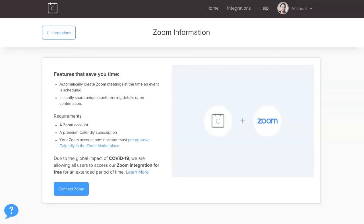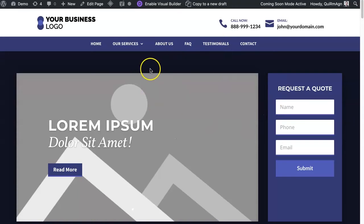So let's look at how to actually integrate Calendly into your website once you've integrated Calendly with Zoom. We just have our demo website pulled up here, and what we're going to do is integrate the Calendly booking form with these contact forms here. Essentially, when somebody requests a quote, after they submit this form they'll end up on a thank you page. On the thank you page is where we're going to embed the Calendly link so that they can then book a call with you, and you guys can just jump on that video call and connect.